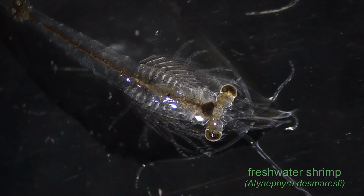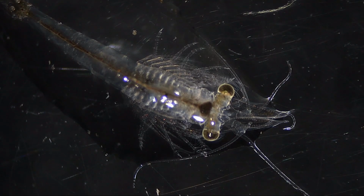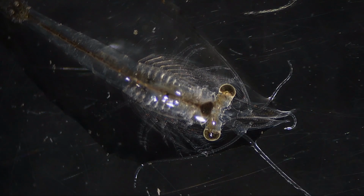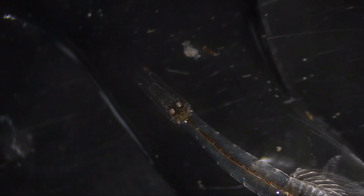Freshwater shrimps like running water such as in rivers. They form protein-rich food for fish. The shape of the tail is a determination feature.